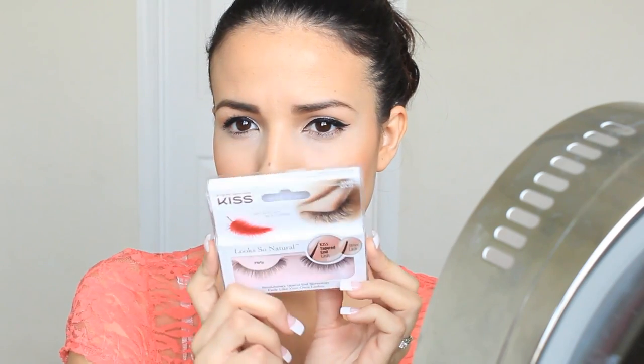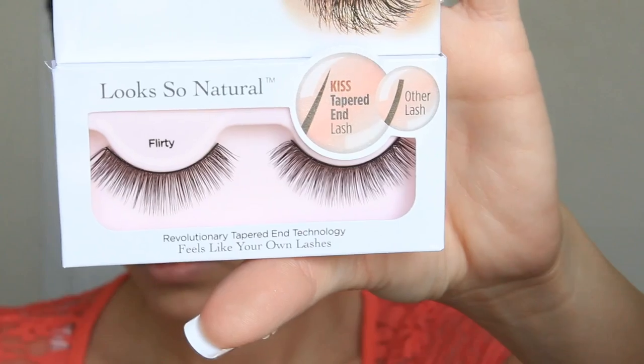Now, today I'm going to be using some lashes, and they're by Kiss. This one is called, I don't know, it just has a number on the top. But it says, "Looks so natural, Kiss, Tempered Lash." I guess they're new by them, and I will give you guys a close-up right now.